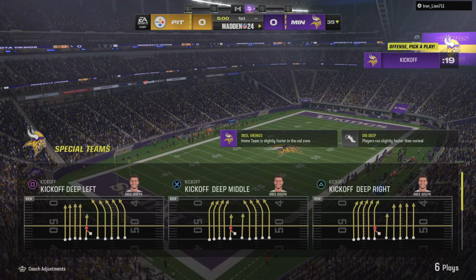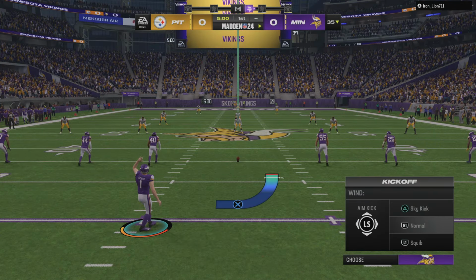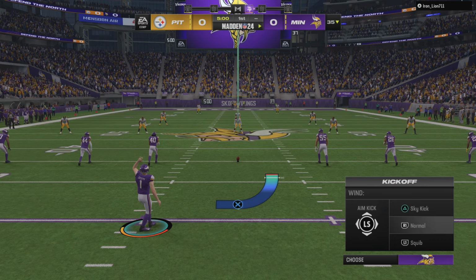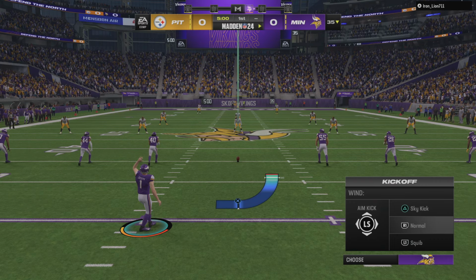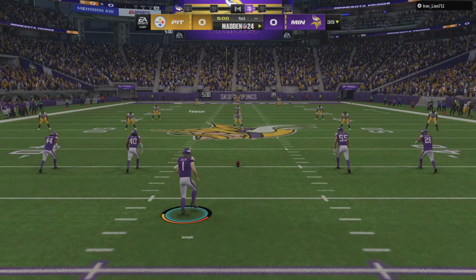EA Sports has come to the Twin Cities at U.S. Bank Stadium in downtown Minneapolis. Coming up, we've got what should prove to be a good one, as it'll be the Pittsburgh Steelers taking on the Minnesota Vikings. Greg Joseph now ready to get this one started, and we are underway from Minneapolis.